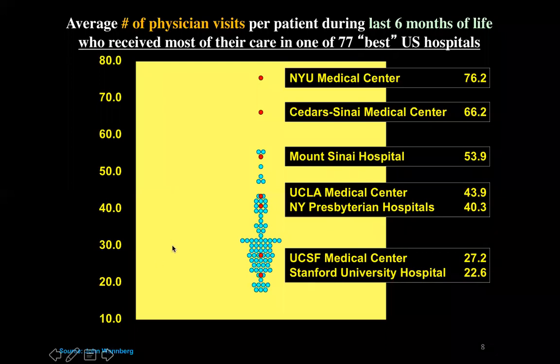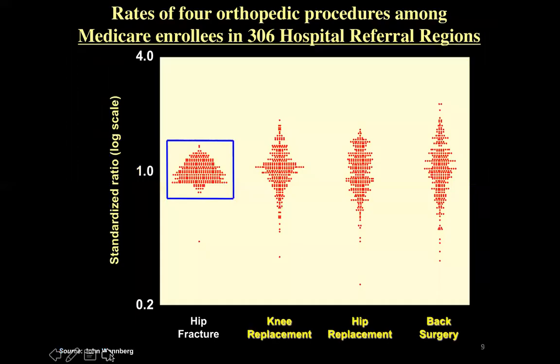You can even do it not by region but by teaching hospital. Take the 77 best teaching hospitals in the United States, and look at one dependent variable: the average number of physician visits per patient in the last 6 months of their life. All these patients are old, and because they're on Medicare, all of them have the same health insurance to cover them. But if you go to NYU or Cedars-Sinai in Los Angeles, you're going to have 3 times or 2 times as many physician visits as at UCSF in San Francisco and Stanford. And that kind of variation starts making you think, what's going on?